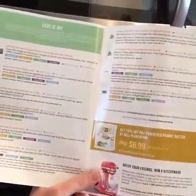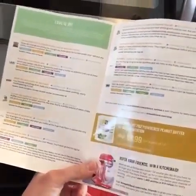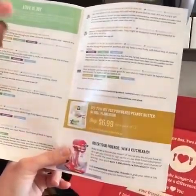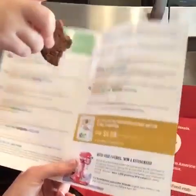And then look at this. You get a little booklet and it shows everything about the foods that you got, which are dairy-free, gluten-free, vegan. You get 73% off PB2 powder peanut butter. That sounds awesome.